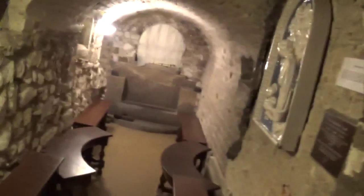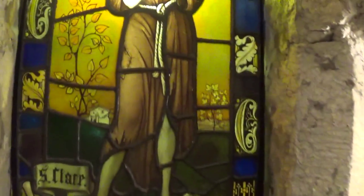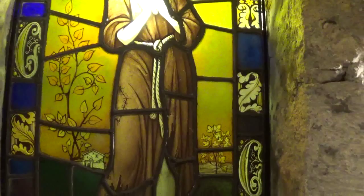Right, okay. Oh, look, a little chapel in here. Let's have a little look. Oh, I've got to bend down here. Ooh. Wow. So, look, there's a little chapel in here as well. A little stained glass window there. Oh, wow. How cool is that?